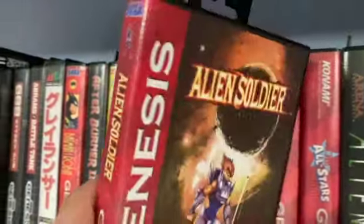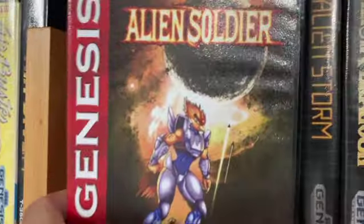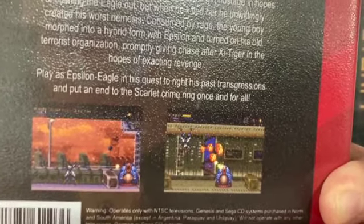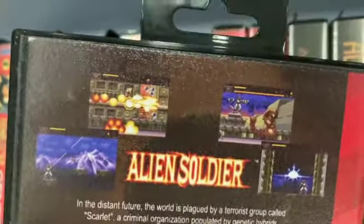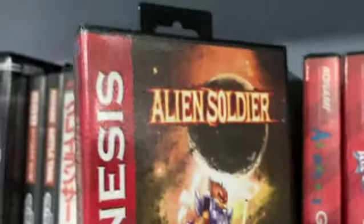Alien Soldier, this is obviously a repro because this did not come out domestically. It's a Treasure game, and it's very complex. It can be a lot of fun if you're good at it and you get the hang of it, switching out the weapons, knowing which weapons to use. It's basically a boss rush, right? And with Treasure games, there's tons of stuff going on the screen at once. I want to sink more time into this because I'm just absolutely terrible at it.